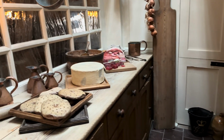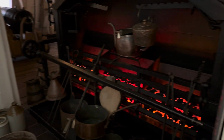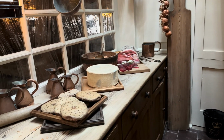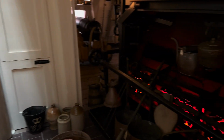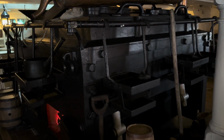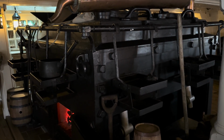So, what appears to be the kitchen, where all the food was produced for all the men on board. I can imagine it was very hot in here. There's the outside of the gigantic oven. It must have been like an absolute furnace in here.